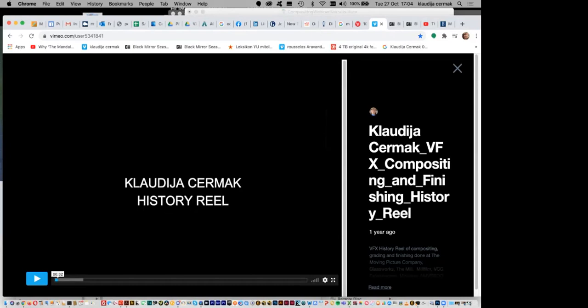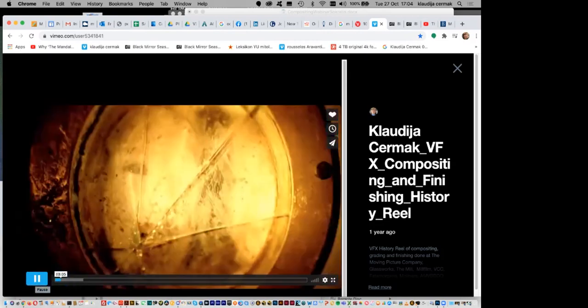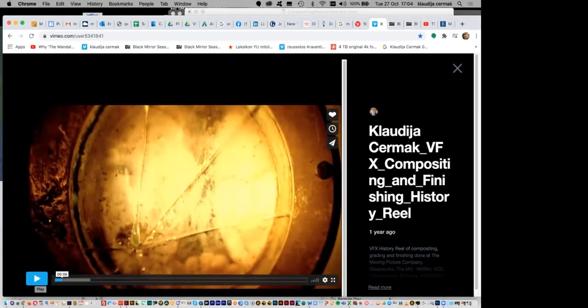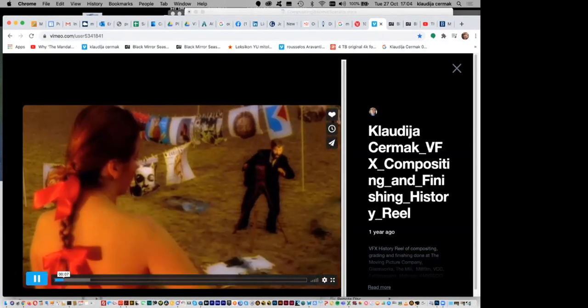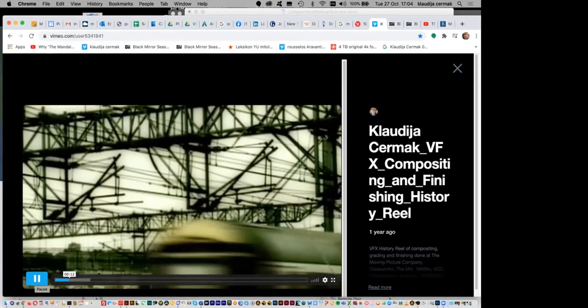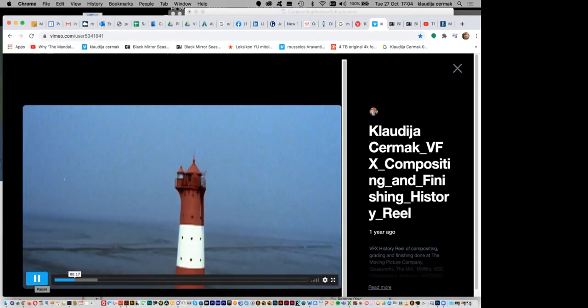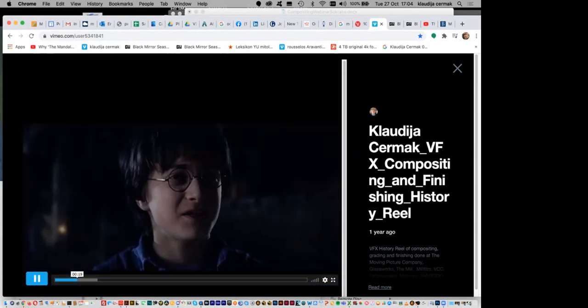So I'm just going to run a little bit of this reel to demonstrate the different types of work we used to do, moving around from television commercials to film. So you can have a career like that. For example, here I have a sting for MTV, BBC Radio 3 promotion for BBC, Triumph commercial, just to get an idea of this ability to move between the industries.